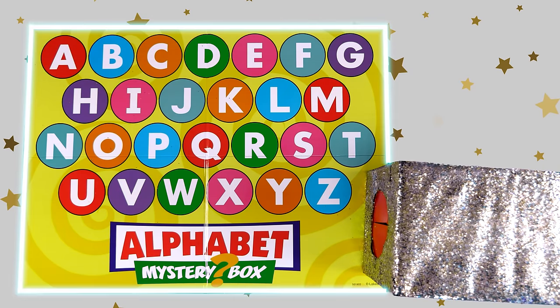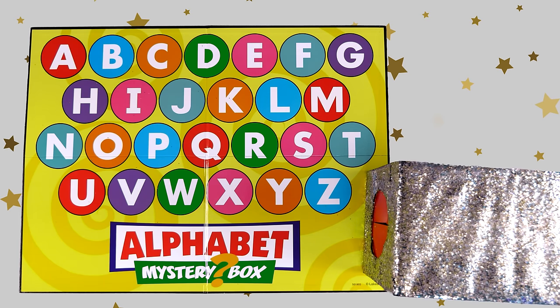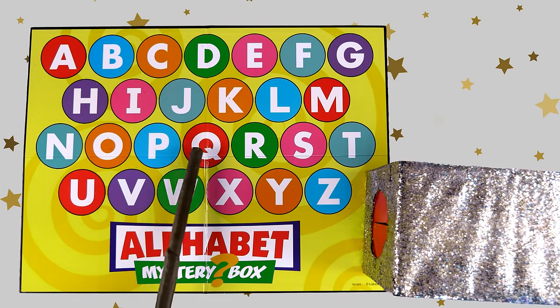Okay, you can see we have our letter board and we have this very cool box. This box has magical objects inside. We have all of our letters and we have our magic box. Let's get started. I have something cool to tell you. You won't believe your ears, but did you know the magic that each letter holds inside?